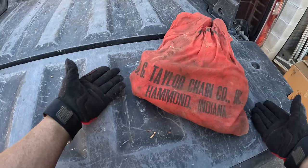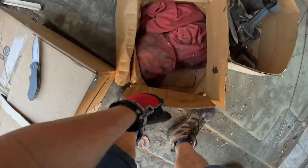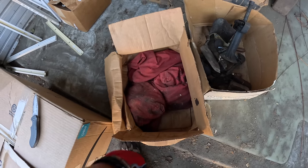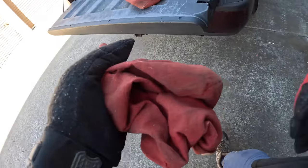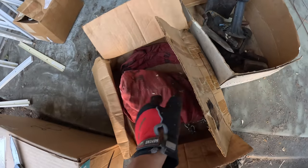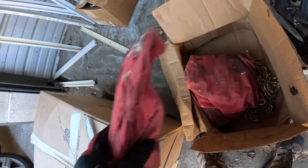Cool bags though. Taylor Chain Company, okay. Hammond, Indiana, the bags are cool. Look at that, doesn't that look pretty? That looks like it could have been like coins, right? Or gold bars or something. That looks super interesting. And there's some chain. Surprise, surprise. Oh, there goes the chain. Put the bag in upside down for some reason.